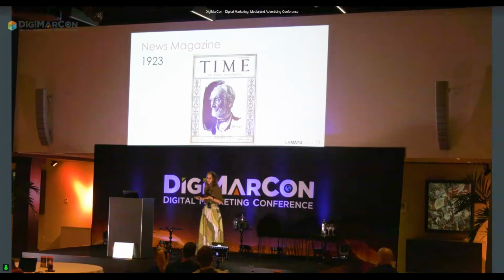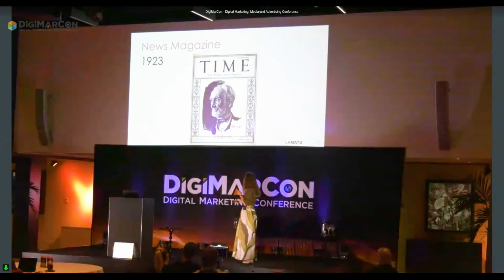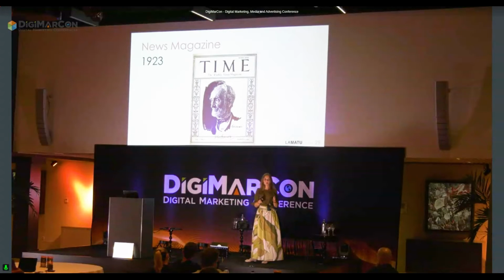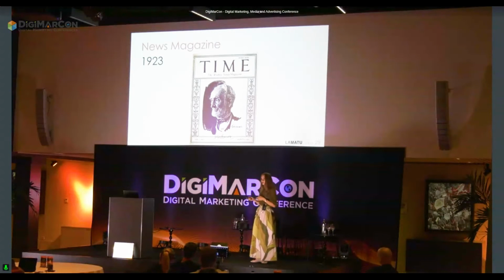Why is that also an invention? Because imagine it took us between Gutenberg's invention of the press until 1923 to be able to circulate the news on a weekly cycle. Before that, we were never able to print a newspaper with a faster cycle for people to reach it and the information not to get out of date. So that is really a groundbreaking thing. And it was only 100 years ago.